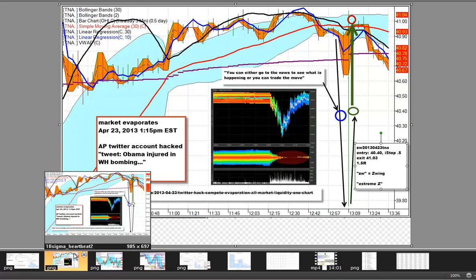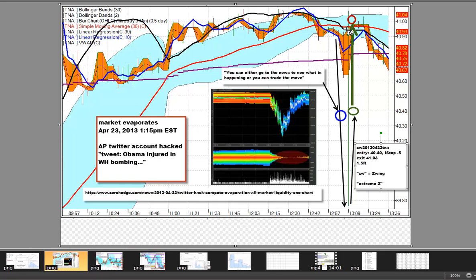Then around lunchtime, we saw a 10 sigma event, which you're supposed to see approximately never because it's such a rare event. We saw a 10 sigma adverse move when someone had hacked the AP Twitter account and sent a false message out that Obama had been hurt in a White House bombing, and the market responded by instantly going flat, taking out all the liquidity, and then there was a 10 sigma move down, followed by a 10 sigma move up.